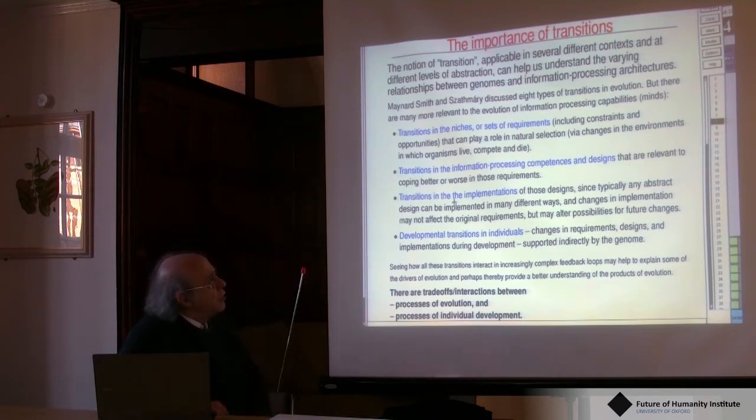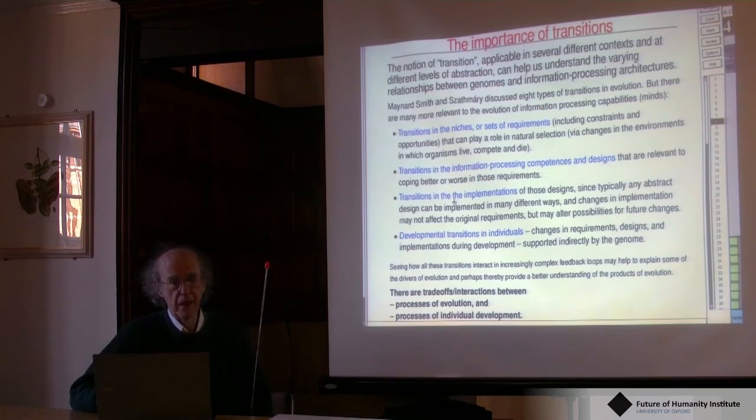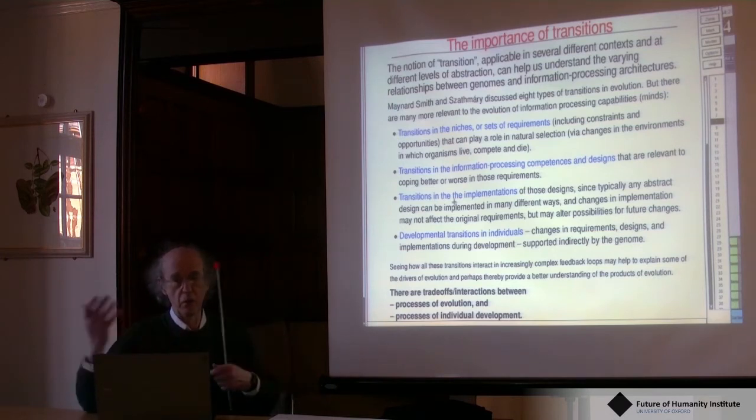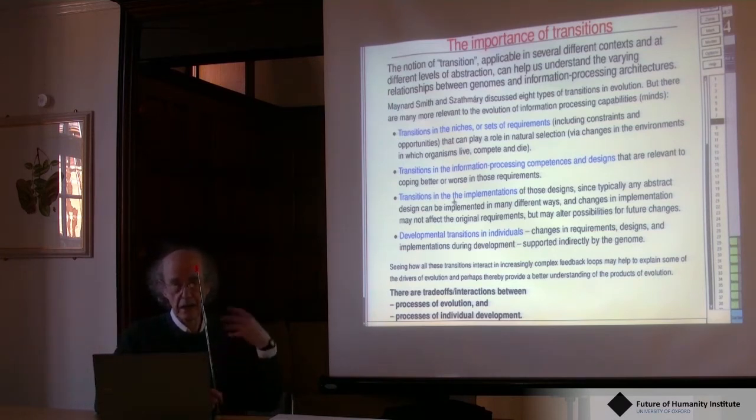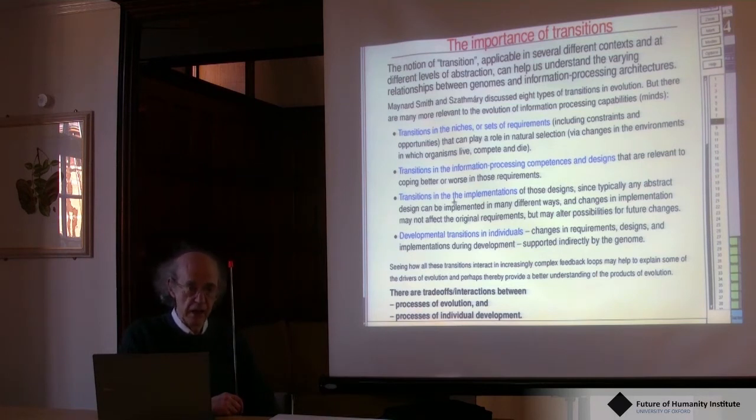Now, we can talk about transitions in design which affect things like physical structure, or which affect the differentiation of physical structure into functions, like the number of legs or limbs that are movable, or the kind of muscles it's got, or whether it's got a skeleton or an exoskeleton, things of that sort. So there are design changes, and I think these are some of the things that Maynard Smith's anatomy book was amongst the things that they paid attention to.